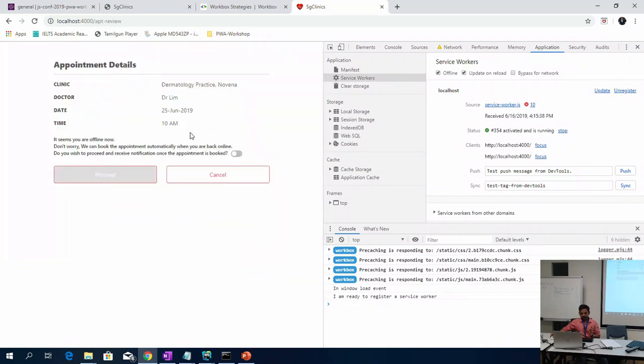Okay, if you're offline, you will see this additional text. It seems you are offline. Don't worry, we can book the appointment automatically when you are back online. Do you wish to proceed? We are asking for the user's permission whether they are okay to go ahead. So they have to choose yes.